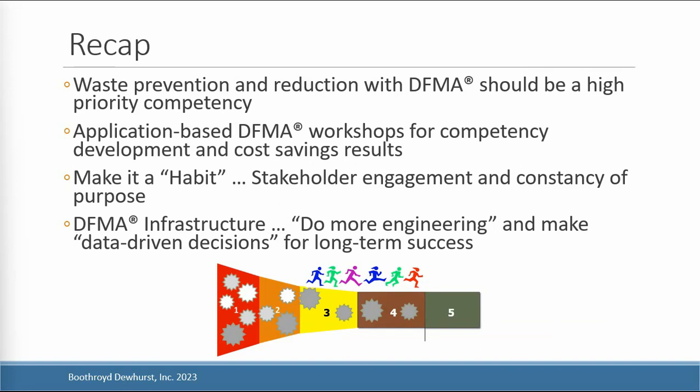In support of those efforts, we advise that you create a kind of an infrastructure around DFMA, including the metrics and subject matter experts and process documentation. All of this leading to the idea of doing more engineering early in the product development process, coming up with elegant design options, and using data to make decisions about those designs, leading to long-term success for your business.